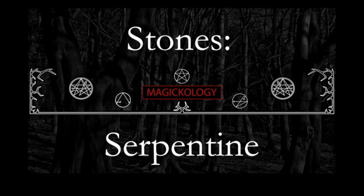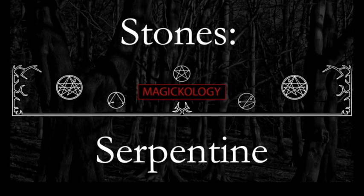So this time around, I got another stone for you. Let's talk about serpentine. So serpentine, as you can tell, it's kind of greenish, whitish colored. This is a donut stone that we got from a crystal shop that is, I think, maybe 5 miles max from here. Really, really awesome lady at that crystal shop. So let's talk about it.